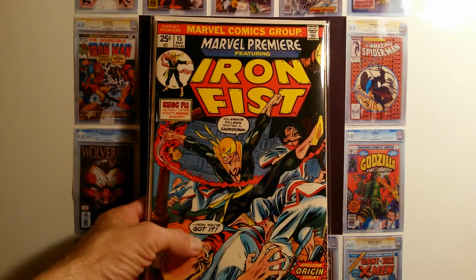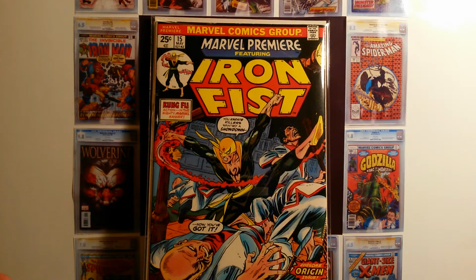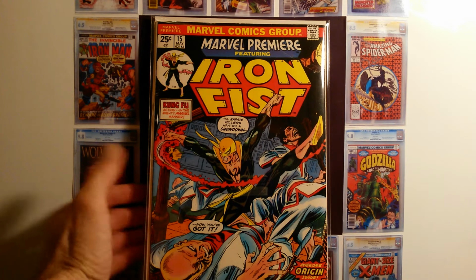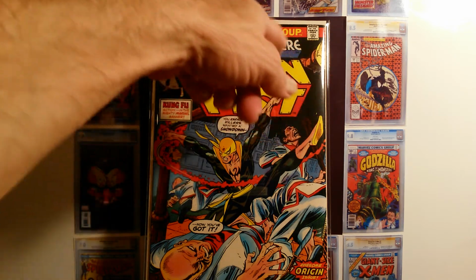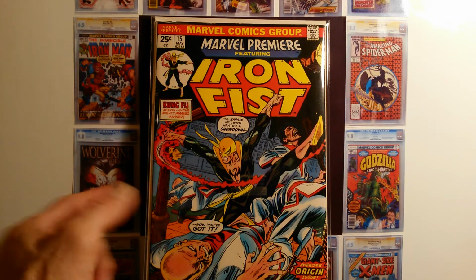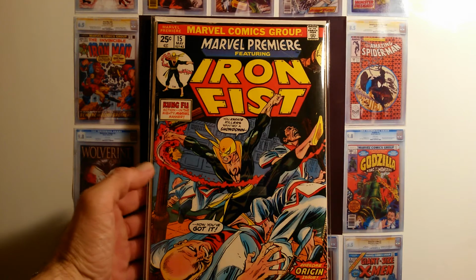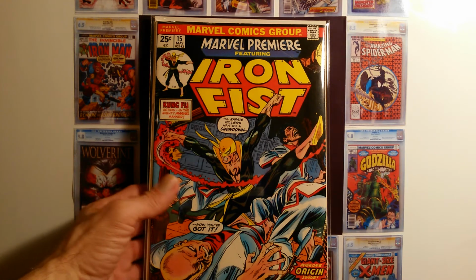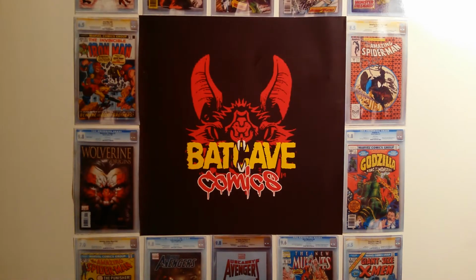Next book, Marvel Premiere number 15. First Iron Fist. And this was in actually better condition than I remembered. I mean, it's still got a few problems. A little thing right there. A couple little spine ticks. But I actually thought this book was a little bit more beat up than this. But, you know, I'm happy with it. I can't even remember how much I paid for it. I've had it so long.